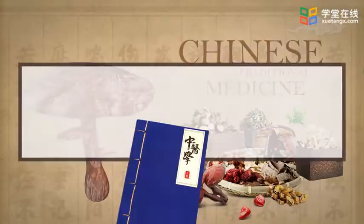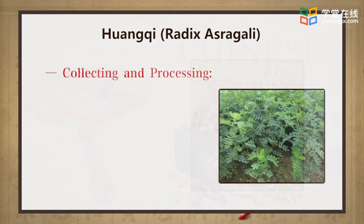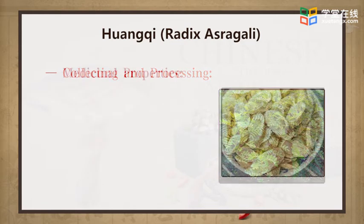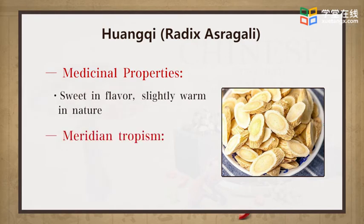The other herb we will learn for invigorating qi is Huang Qi. It mainly grows in Inner Mongolia, Shanxi, Gansu, and Heilongjiang province. It is harvested in spring and autumn, sliced and dried with removal of head and small roots. It is used crudely or roasted with honey for clinical application. Its medicinal properties are sweet in flavor, slightly warm in nature, and attributive to the spleen and lung meridians.